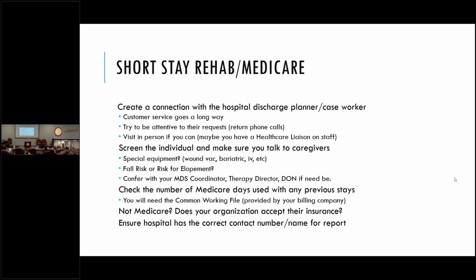And if somebody's been using days, you need to be aware that that common working file is sometimes lagging. So let's say somebody's used 60 days somewhere and they're back in the hospital and now they're going to be coming to you. They may have used more than 60 days because some of it just hasn't been billed out yet. So anytime you see somebody that has a large amount of days used up, because there's a total of 100 days available, once you get over 50 or anything, make sure you really double check.